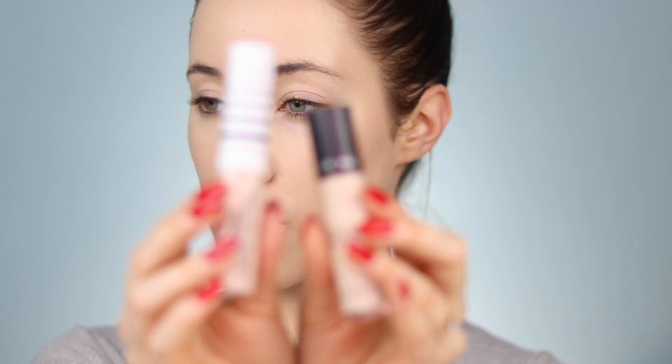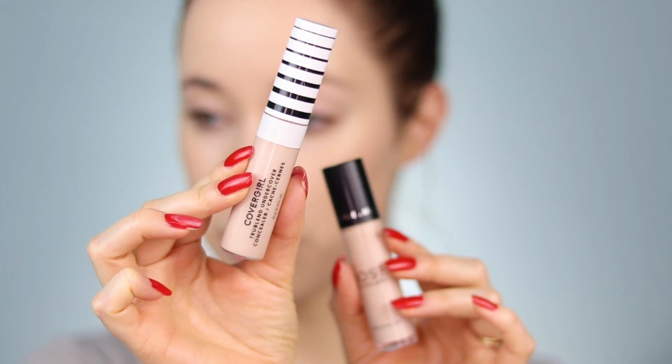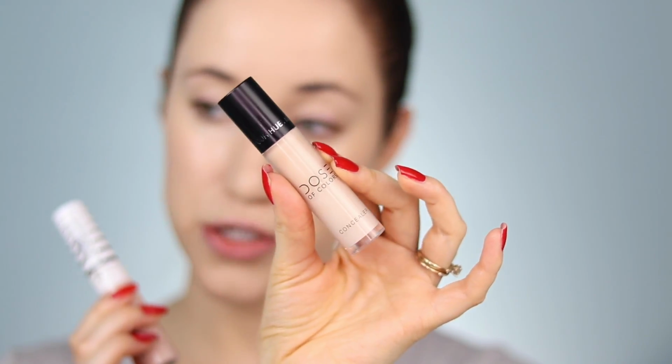So for concealer, I personally reach for something that's actually a little bit more long wearing and heavy duty. When it comes to concealer, I don't really want that slipping and sliding all over my face. However, I also am careful with the amount that I apply. So a good drugstore option for this type of formula is this one right here. It's the CoverGirl TruBlend Undercover Concealer. And then I have my trusty Dose of Colors Meet Your Hue Concealer.